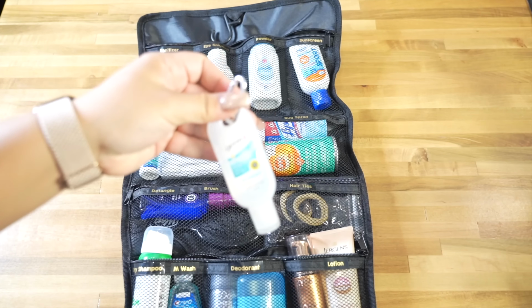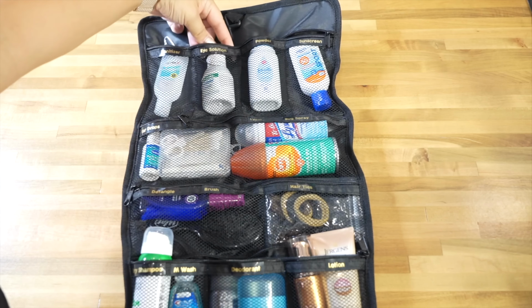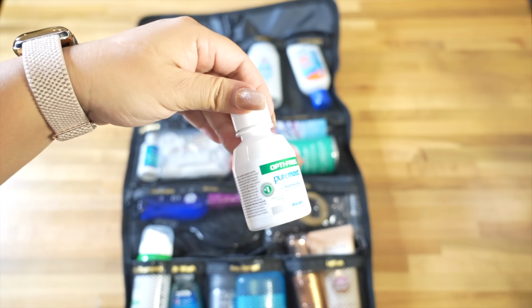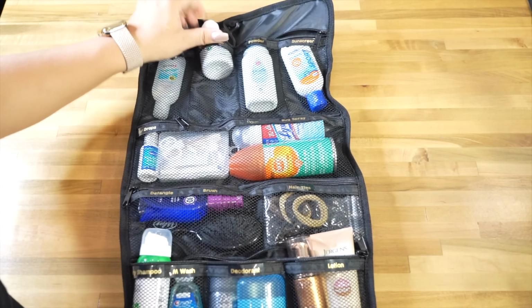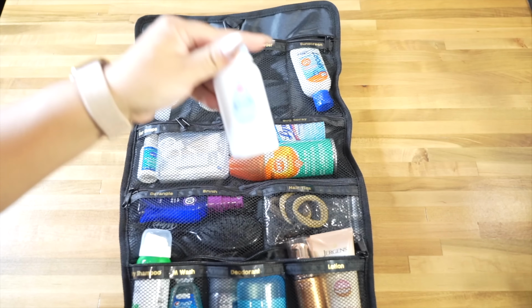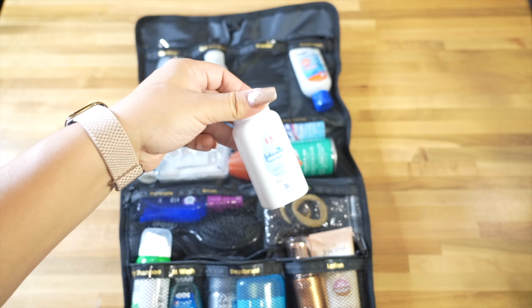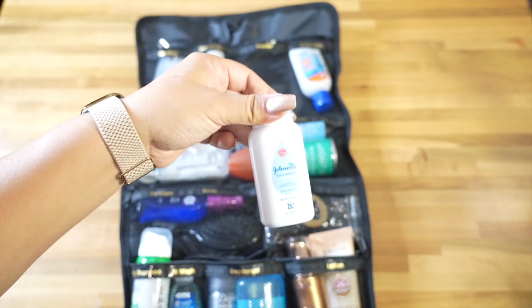First thing is just a little bottle of sanitizer, nothing too crazy. Then we have some eye solution. So if somebody gets something in their eye, or I wanna take my contact out and I need to swish it around, I have that. Then I have some powder if somebody's irritated or something's going on. I actually like to keep this in here for the beach, for the sand.